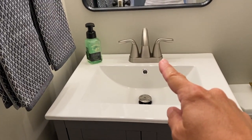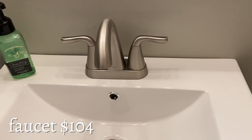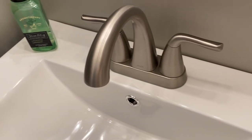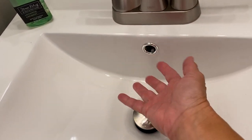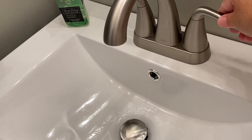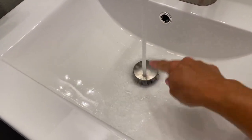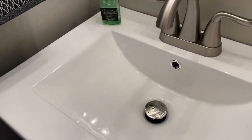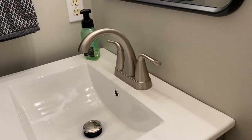This faucet, also from Wayfair, is a Delta faucet, and it was $104. And I love that it has this kind of big overhanging spout, so I have plenty of room to wash my hands, and the water just is so seamless. And because the spout is so big, the water hits right here on the drain, and I just love the look of it. There is a side view of it.